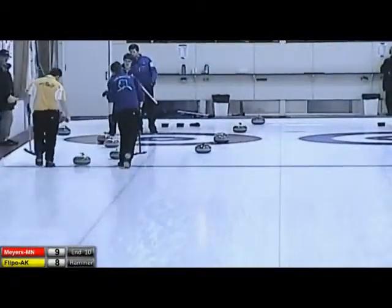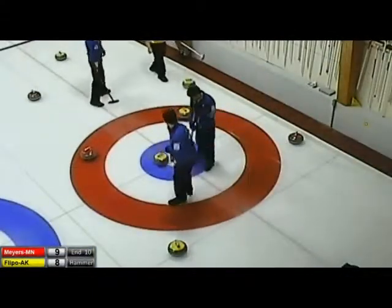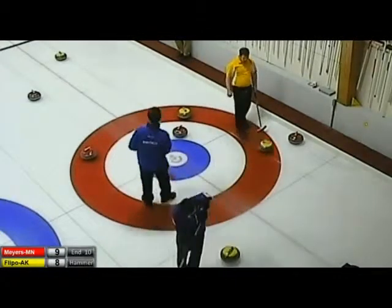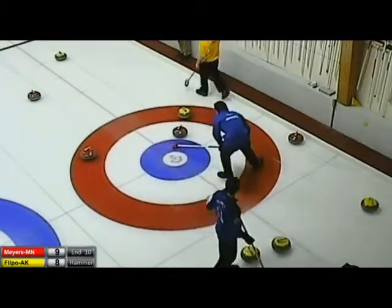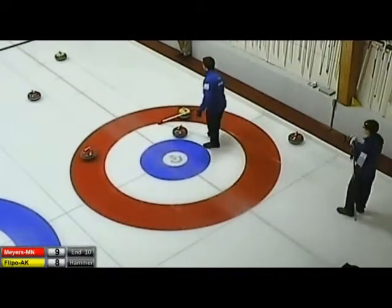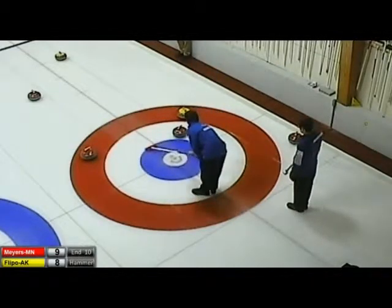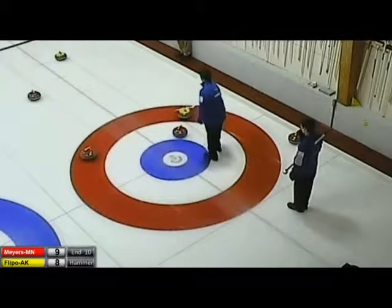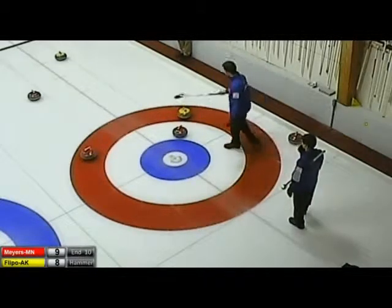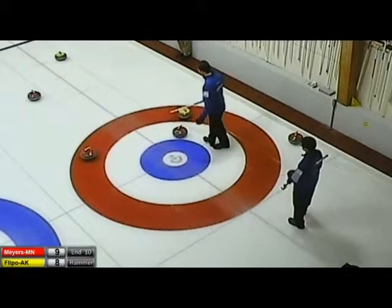It's going to be pretty close. Yep. Didn't quite curl enough. Cleaned it up a little though. He didn't really open up access to the stone that he needs to get to. No, but he could still use that outside yellow to get there. Yeah, that was his. Yellow needs 1, so they're okay here.